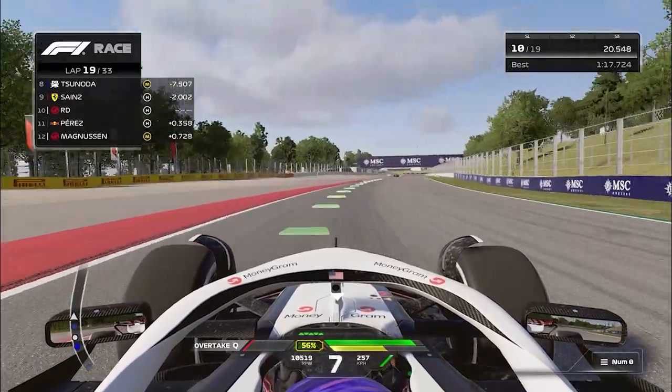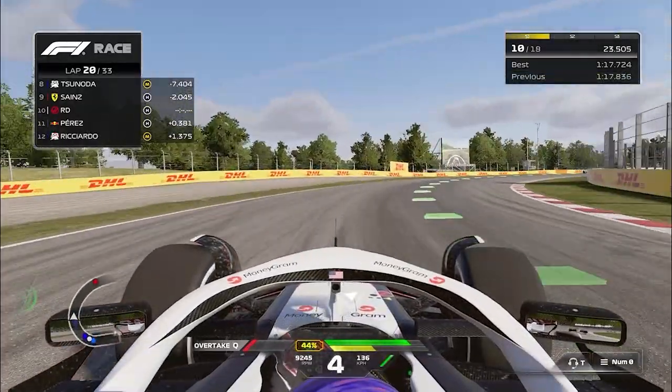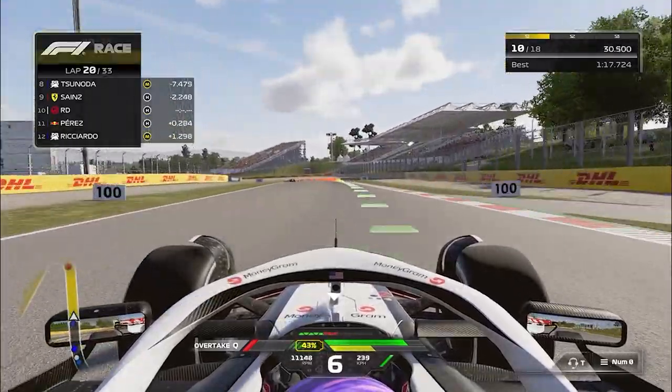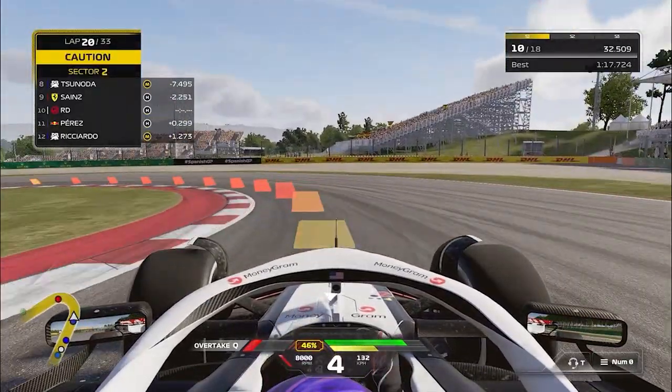We are now in a points-paying position and only 2 seconds behind Sainz. But on lap 20, Perez with a really good exit there, and we have a yellow flag.